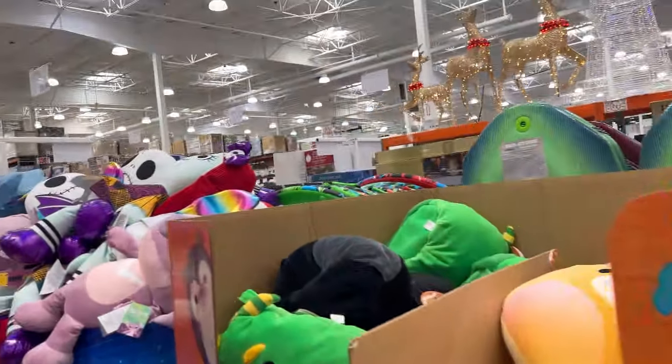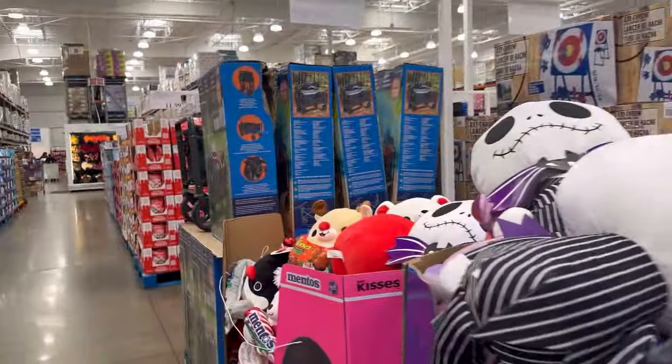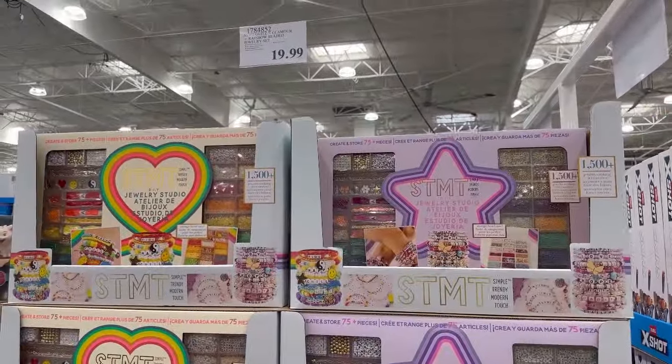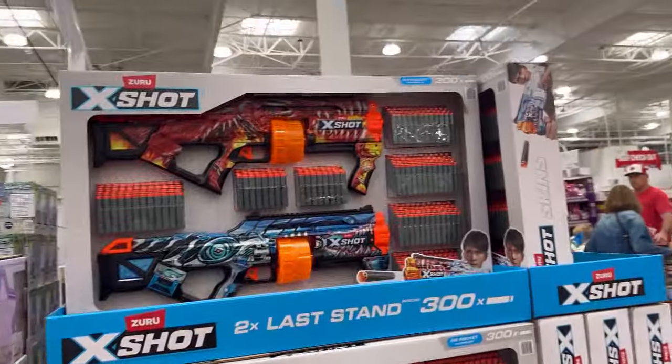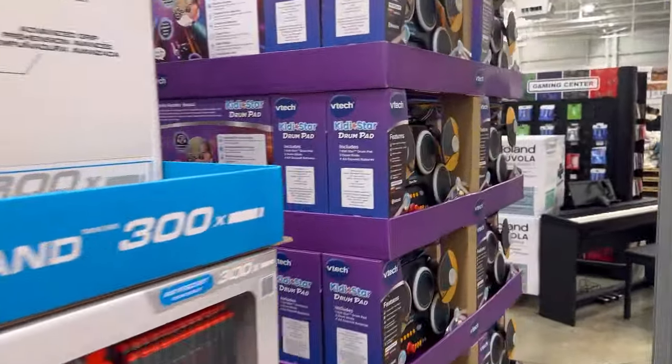Lots of toys. I'm over here right now in the toy section because my one-year-old is turning one. I think I need to go on the other side. I see some little people stuff over there, but this is cute. Really cute for the girls. They can build. And of course, every dream for a boy. All right, let's go see what's over on this side.